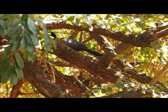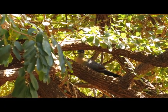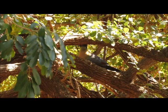Oh, I can't believe it. I've just got back to the garden and here's a purple-crested turaco. So that's one of the other family members that I was speaking about that ended up with the much brighter colours than the grey go-away bird.